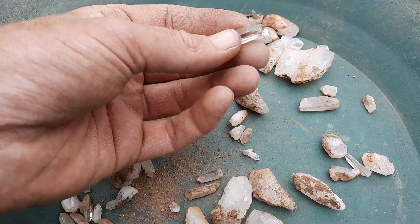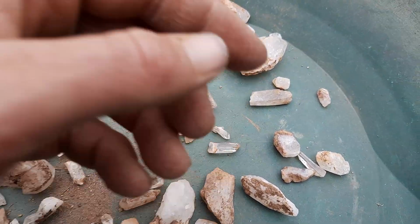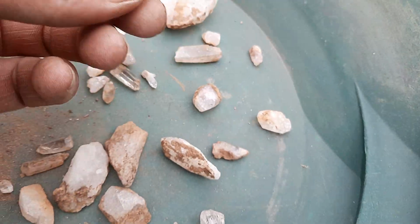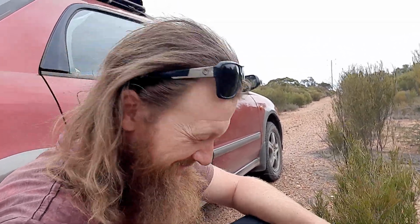Some of these ones that I was finding in that little patch are so clear. So clear. And they're going to make nice jewellery. They make nice little earrings and things like that. That's what this is about. New little area, somewhere we've never really explored that we didn't expect to find crystals, and we're less than 20 metres from the highway. Let's go to the next spot.